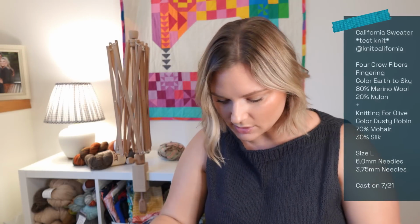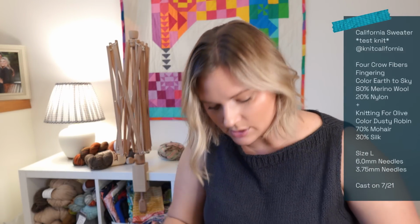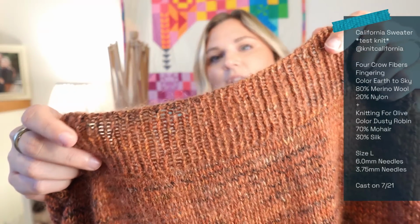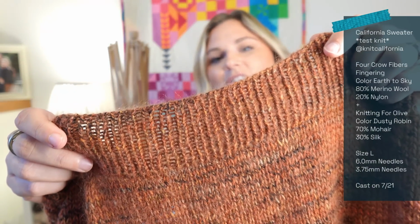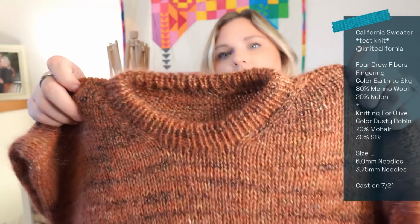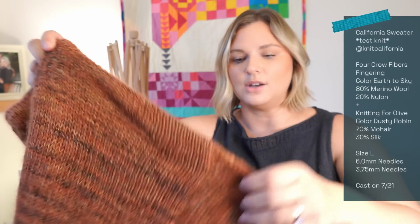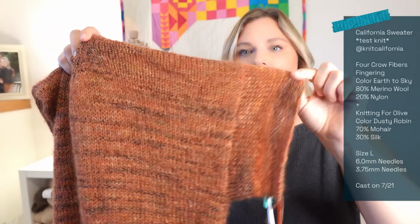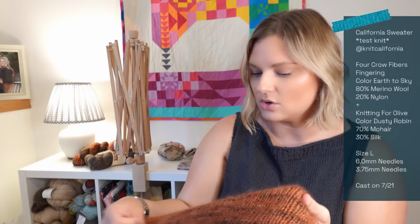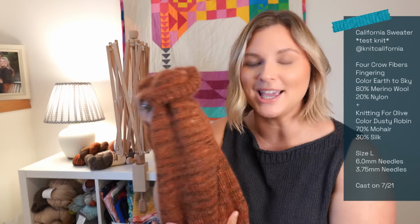So let's see if I can show you guys some close-ups of that. Here we have the nice little sewn bind off. And then I kind of already showed you my little neckline here. And then currently I'm started on my sleeves. So this has been going so well. I've absolutely loved the fabric that this is making.